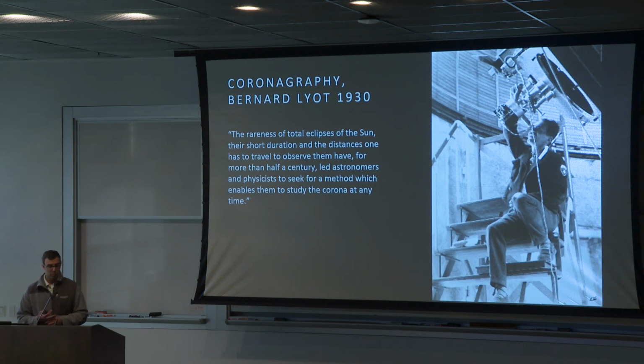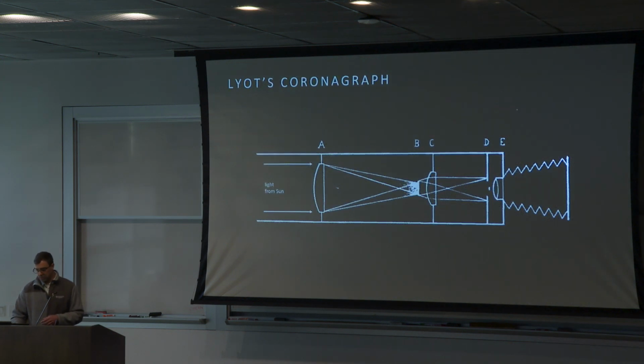Bernard Lyot, a French astronomer and instrumentalist, was perhaps tired of traveling the world chasing solar corona, so he invented a device, an instrument called a coronagraph, to mimic the effect of the total eclipse of the sun. And so his instrument is very simple. It's a telescope. So there's an entrance lens, could be a mirror, focusing the light onto a primary focal plane where he puts an occulting spot that is roughly the angular size of the sun, so blocking the light from the solar disk.